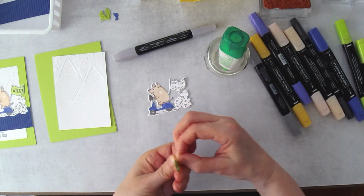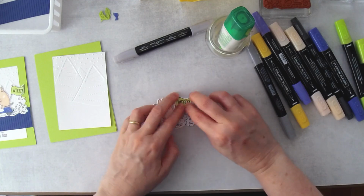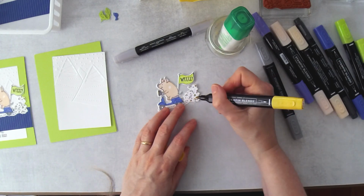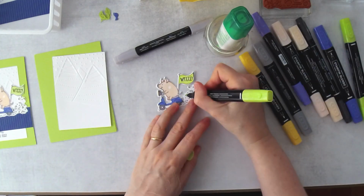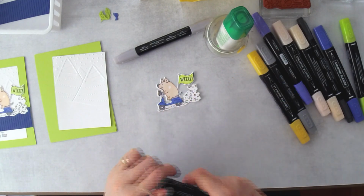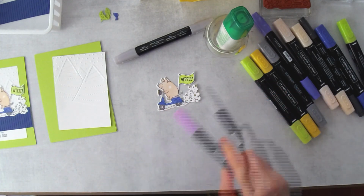And of course you could leave it as happy birthday if you wanted to. I just wanted to show you how you could change that if you didn't want to have happy birthday on there. You could, there we go. And then I'll just come in and do little stars in yellow. And there we go. Do some of these other shapes in Parakeet Party, all the little triangles. And then Fresh Freesia. I'm going to do all the little dots in Fresh Freesia. All right, that just adds a little bit of color and fun.